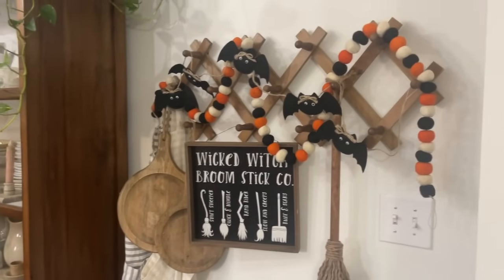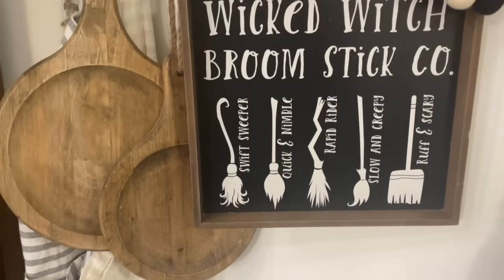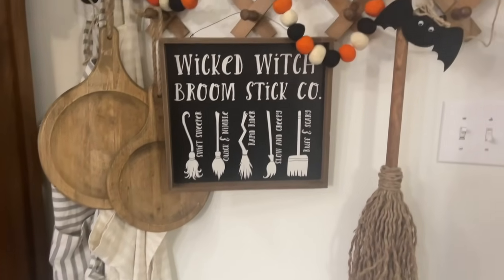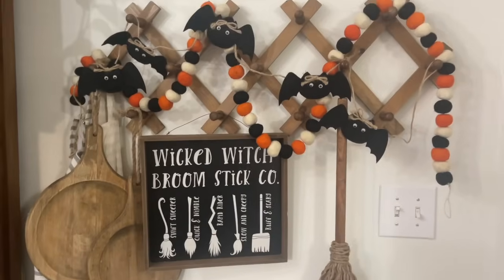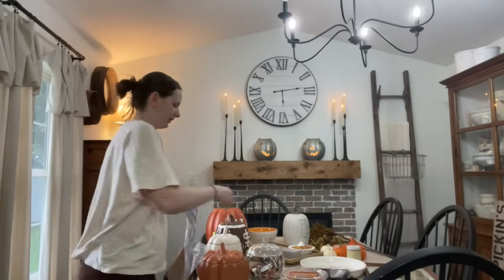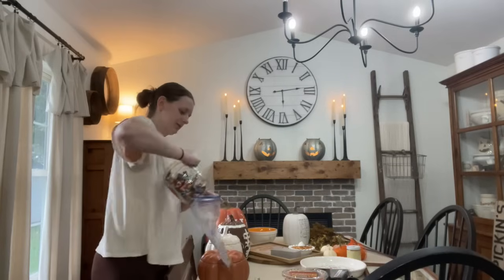I love how this little section turned out. I still want to include, you know, those bright Halloween fun colors for Claire, of course, as she gets older, because that is so much fun for them. So I'm glad I was able to do a little spooky witch themed corner over there in the dining room.